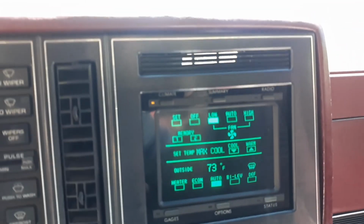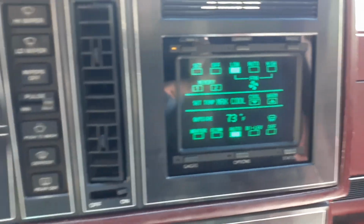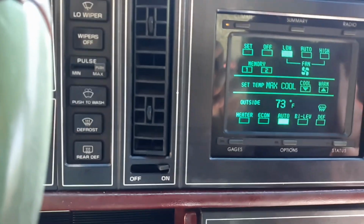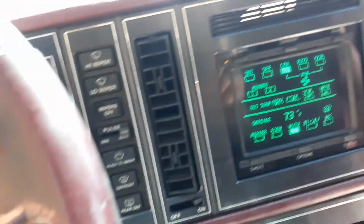Anyway, yeah, I believe that's all I have to say about this little car. It's crazy how much stuff they got right in this car, as far as predicting the future goes.